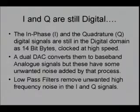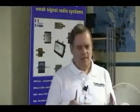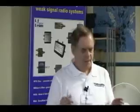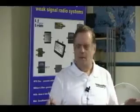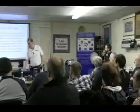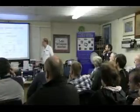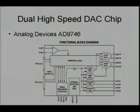Now, what we've actually done is we've used a slightly sharper multi-stage Bessel filter, which actually gives us a performance improvement by getting rid of unwanted noise close to the output signal, and that's another benefit of being able to do it yourself. We do what we like with that. That's the DAC. It's a nice analog device.